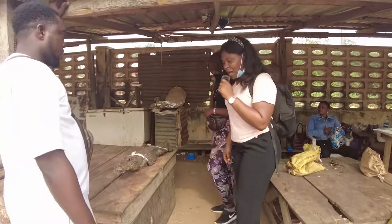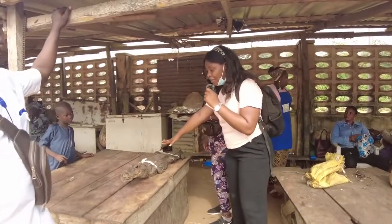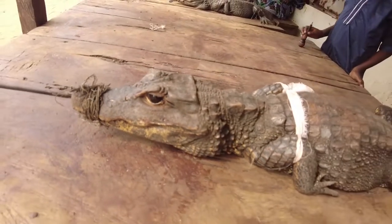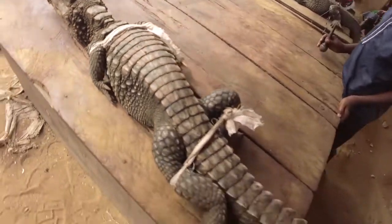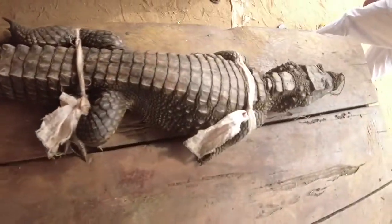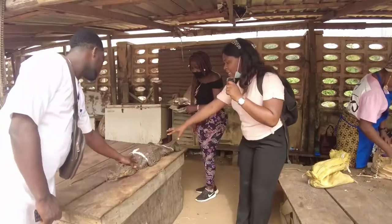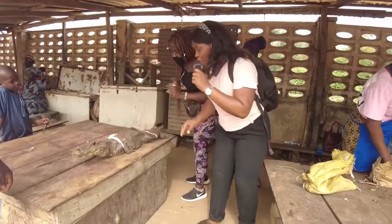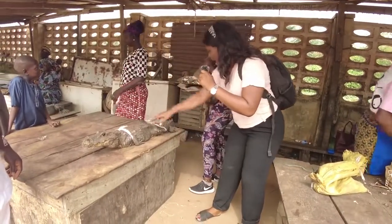So guys, as you can see, this is a live alligator, right? And it is alive. That is why the mouth is tied. I don't know, it looks like it's angry, is it? No, it's not angry. And can we touch it? Yeah. Is that why the hands and the legs are tied? Okay, the skin looks tough. Touch it.